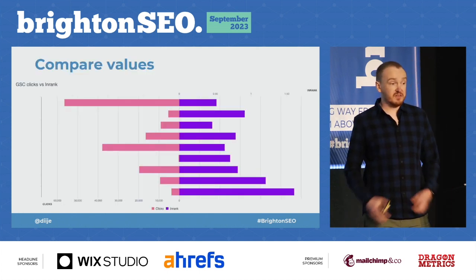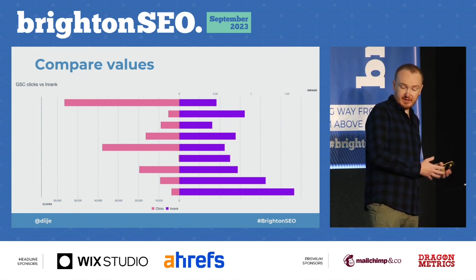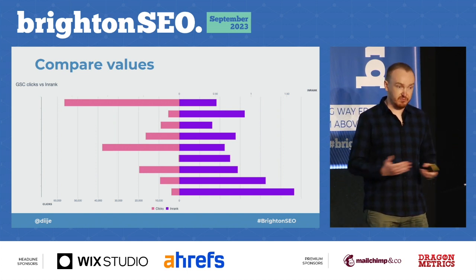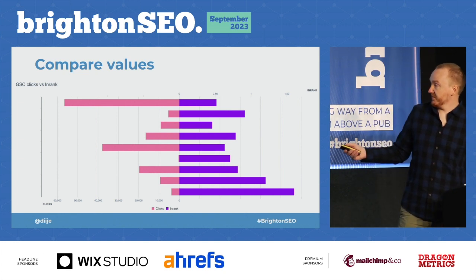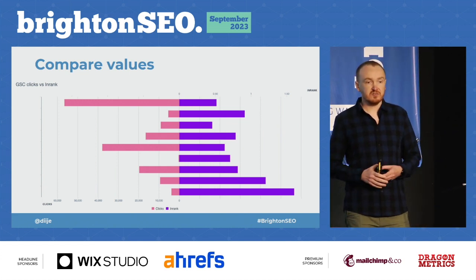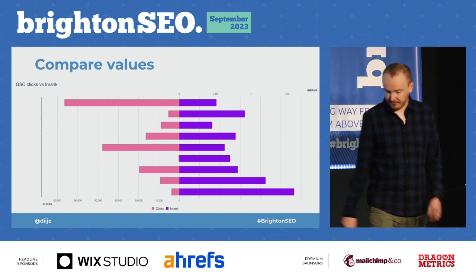We can also easily compare values. So, for example, here with OnCrawl, I compared clicks from Google Search Console on the left and PageRank on the right, and I can very quickly see some, for example, categories here who get quite a lot of PageRank but don't bring any traffic at all. This should be one of the focus points in my audit, for example.